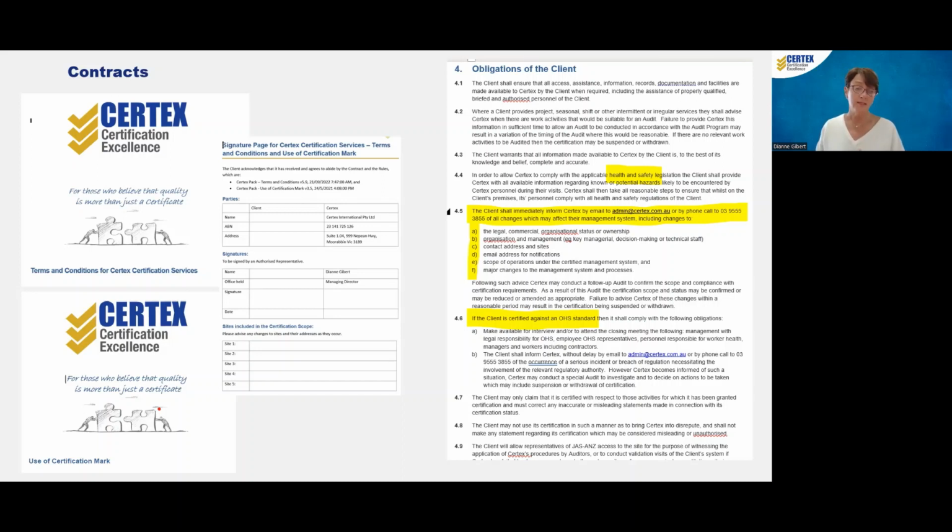Please keep our auditors safe and let us know if there are any hazards. Second, you must let us know if anything changes in your organisation. Well, not everything, but anything that could impact the scope or reliability of your certification or your contact details. And thirdly, if you're certified against 45,001, which is the safety standard, there are certain roles that must participate in the audit. And also you must let us know if ever a serious incident occurs.